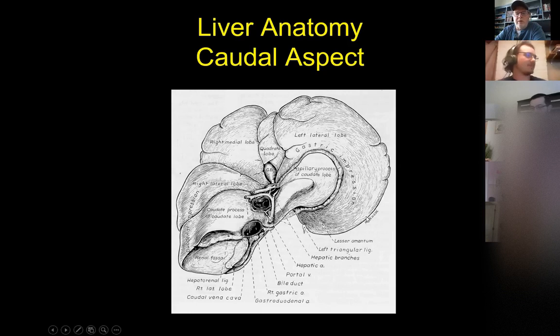And so the cool thing about all of these liver lobes is that with ultrasound, you can't differentiate any of the liver lobes anyway. That means you don't have to worry about remembering the names of them, right? The only one that you can always name with ultrasound is this one here.